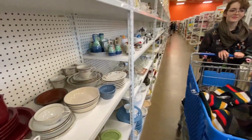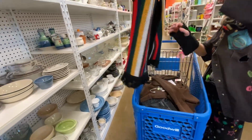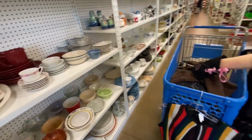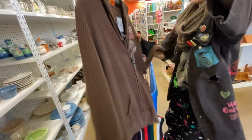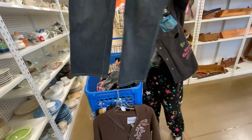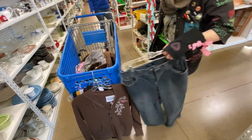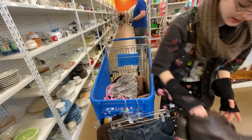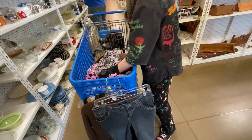Oh goodness, just got a cart full. Oh my goodness. A whole bunch of huge clothing. I love big clothing. Look at these. They're perfect size. Oh, those are kind of cute. I like those. They look kind of small. They do kind of look small. No, more like big.